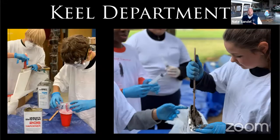These are our real engineers. So the keel is just a bare shell of fiberglass, and it needs to be weighted to 13.5 pounds for a 40-pound mini boat. And the way those students achieve that is they mix up resin and a hardener, and by the way, in very exact measurements, and then they fill up that keel with that sand mixture like you see in the photo here and get that to the exact weight.